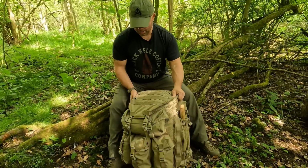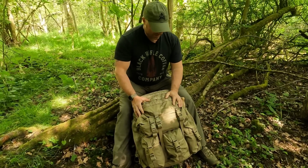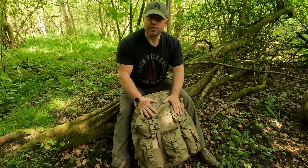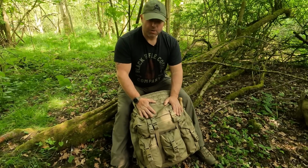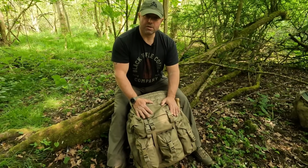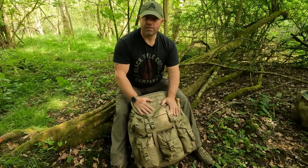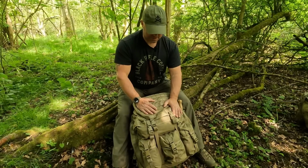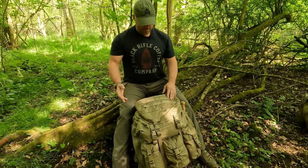So all in all, I just think it's a mega awesome bit of kit. Apart from one other minor point, which is the cost. It's £419, so it's not a cheap rucksack. However, you get what you pay for, and as I said, everything on here is super quality, and it's going to last you a lifetime. It's got a lifetime guarantee on it anyway, so you buy this once, you've got it for the rest of your life, and you could probably sell it for not far off what you bought it for in the first place anyway. So that's my take on this rucksack here.